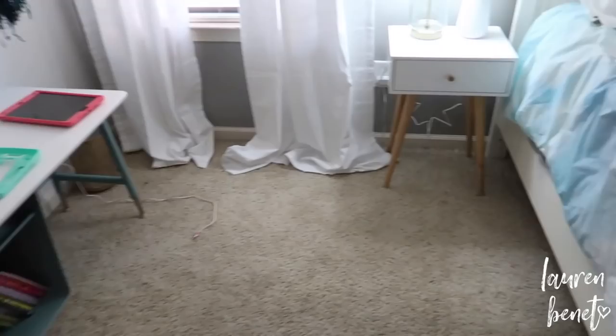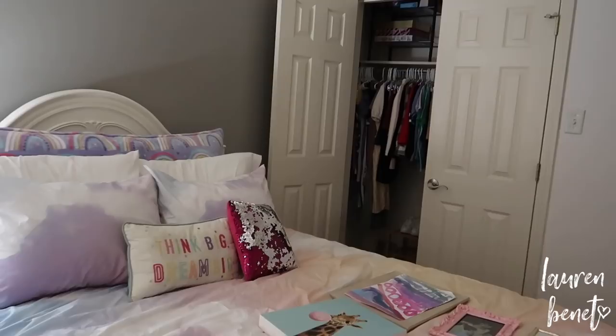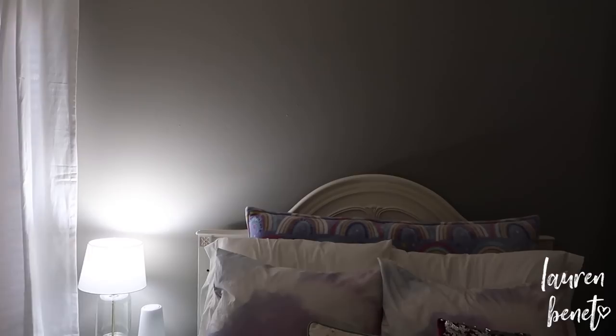We always kind of had to end up sharing them, but I did get her her own, so that's right there. It was plugged up. And then her closet is all done, so everything is pretty much done. And then there's still room to grow. Obviously, I really wanted to get her a neon sign to put behind her bed, but it wasn't going to get here in time. So I think that's something I'm going to do after the fact.